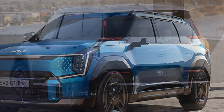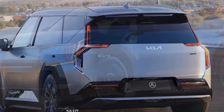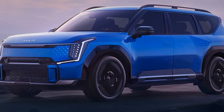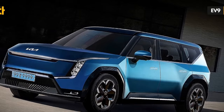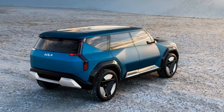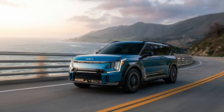Notably, the more potent and well-equipped GT Line variant starts at a higher point, at $75,395. While this may seem steep, especially considering the availability of compelling gas-powered alternatives at a lower cost, the EV9 boasts an appealing interior and exterior design and offers a significant performance advantage, making it a worthwhile investment for those who choose to make the switch. Those who take the plunge are unlikely to be disappointed.